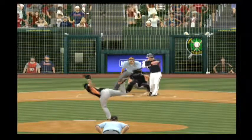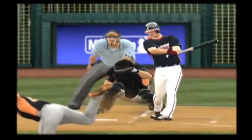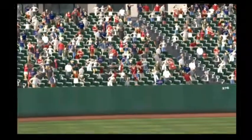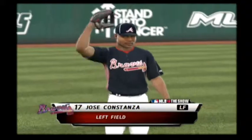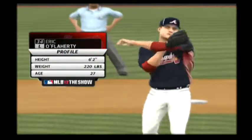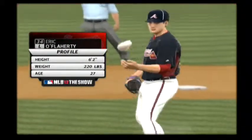Well, he knows that sooner or later his number might be called, and he steps right into the ballgame and promptly unloads on one. That's hard to do. Goose in the inning. Jose Constanza will stay in the ballgame now and take over in left field. Eric O'Flaherty will be summoned from the bullpen now, so he'll take over to start inning number eight.